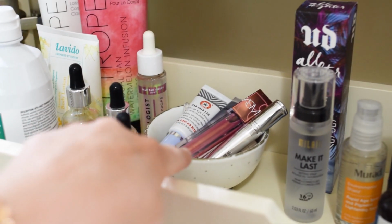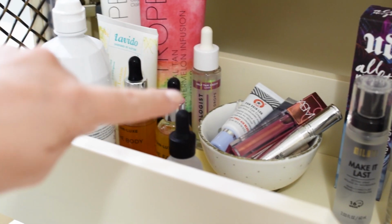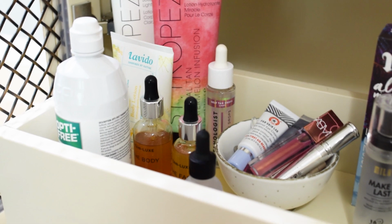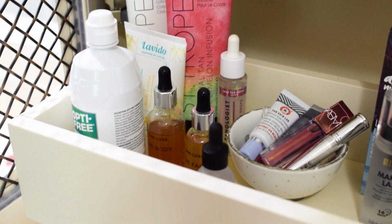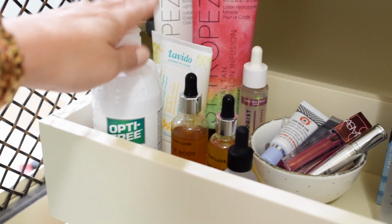And then this little drawer, or this little bowl, was on my countertop at the other house. I have a few tanning things that I wanted to put in this drawer so they wouldn't knock over without me noticing. And I'll just add those drops to lotion if I want to do that. My contact solution is up here.